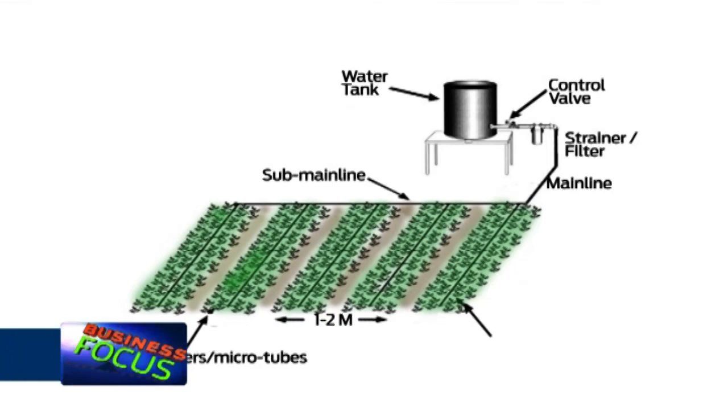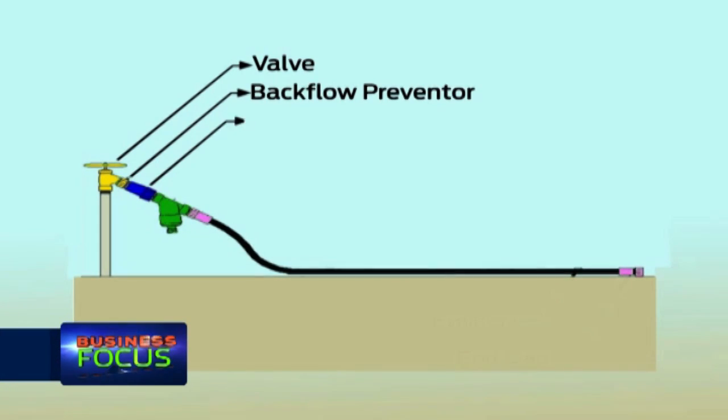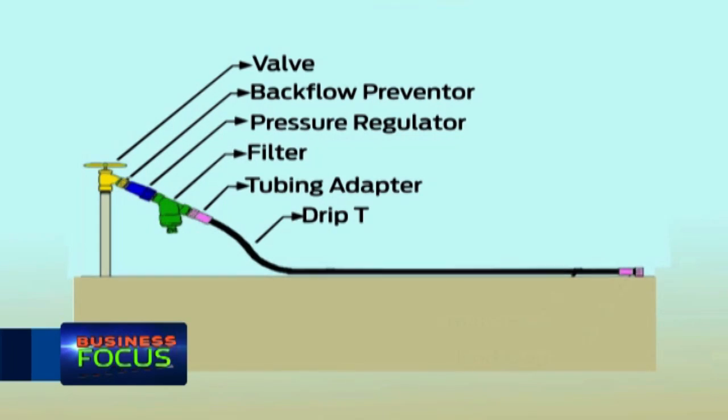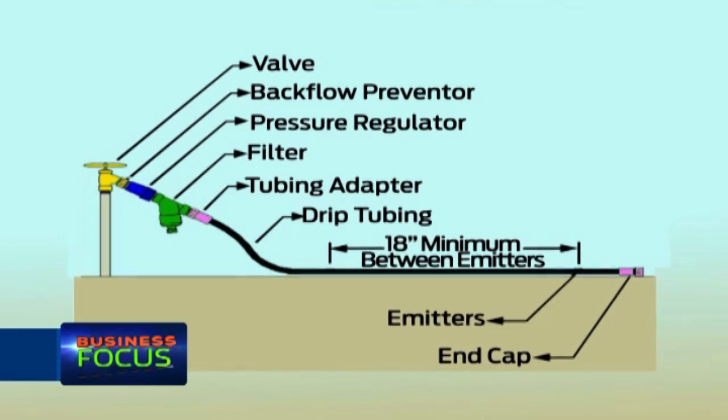Simple drip system works on the principle of having water that is pressurized, not too much pressure. A tank that is raised 3 meters will do the work. And a main pipe coming from that tank to the field where you're irrigating, and a filter, maybe a small simple filter, and then a regulator.